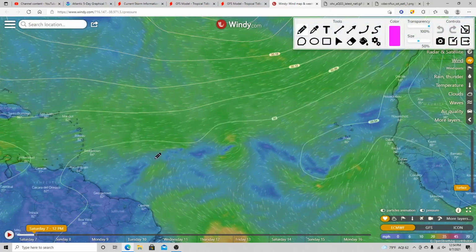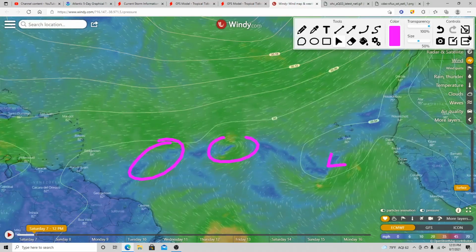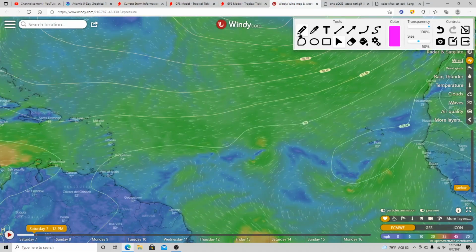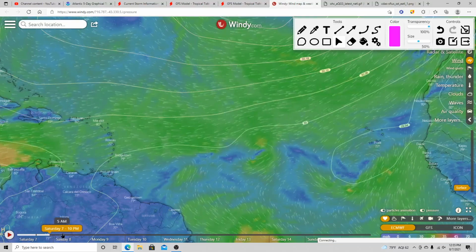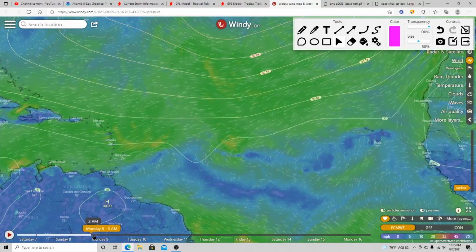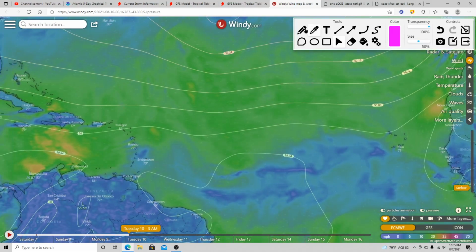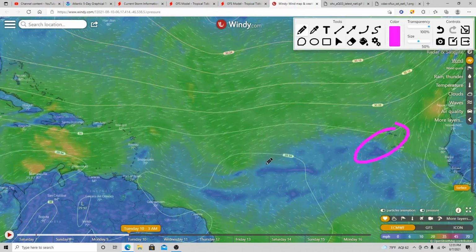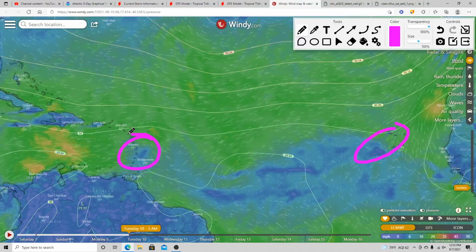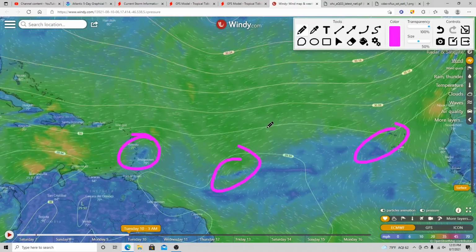So again, this is the European model. You got Disturbance 1 here, Disturbance 2, and then Invest 92L right here. Now pay attention to these wind bars here. And as you can see, as we continue on over the next couple of days, you can see the main disturbance there. Now, at this point, Invest 92L, I should say, is pretty much gone. You still got that other disturbance going on, going for the Lesser Antilles there. You still got this one here going on.